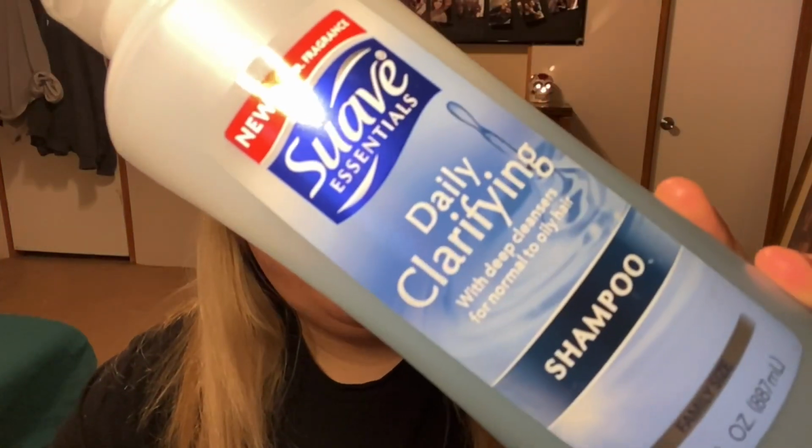So there's quite a few things here, honestly. It seems like a lot, but it's not really. They all have their purpose. So I'm gonna start with just shampoo and conditioner. This one is not one I use all the time, but I do have it. It's this really cheap clarifying shampoo. This whole ginormous container was $2.